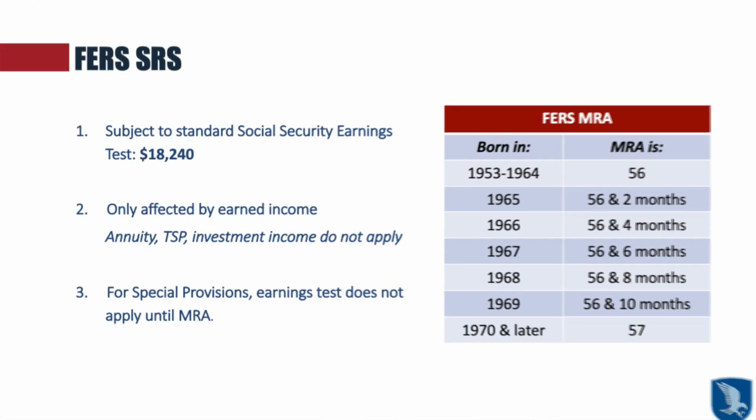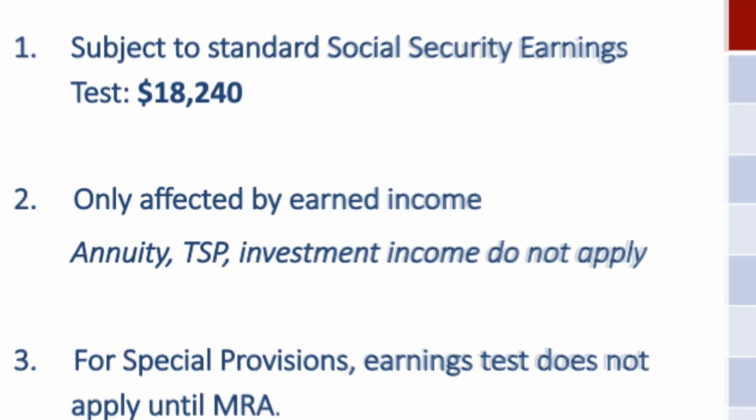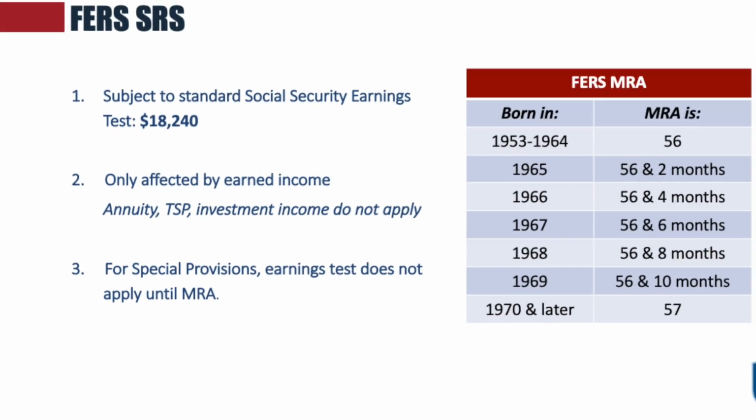What income accounts for this? Not your TSP distributions, not your pension. Only you going and getting a job and earned income would count towards this.